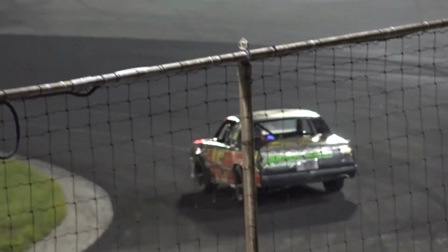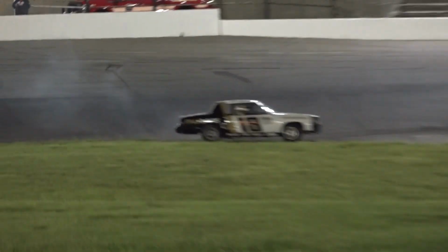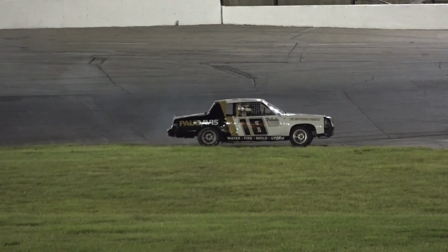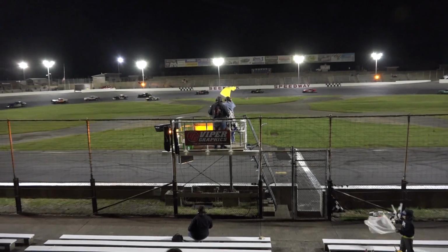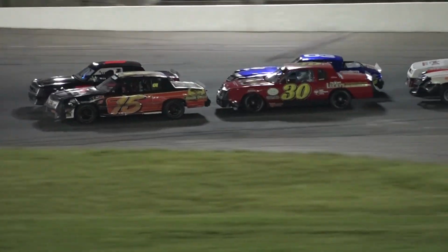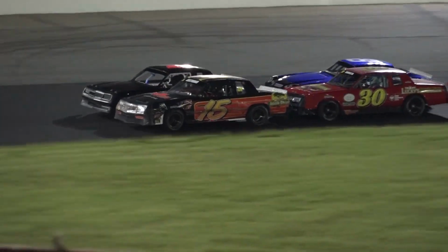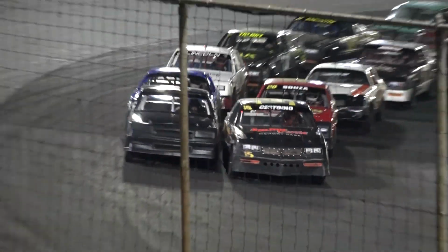Scott Cestodio trying to make a triumphant return to the pure stocks. Trouble off at turn number 2. Caution down the back straightaway. The 18 of Marcoux goes around, and we are under yellow with 24 laps. One more time, we try this. A 2-lap shootout as they come off of turn number 4.